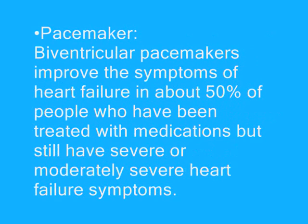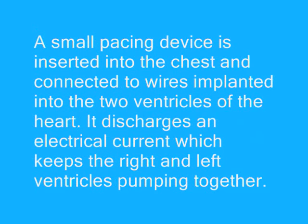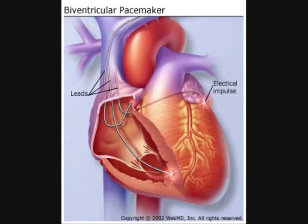A biventricular pacemaker can improve the symptoms of heart failure in about 50% of people who have been treated with medications but still have severe or moderately severe heart failure symptoms. A small pacing device is inserted into the chest and connected to wires implanted into the heart's two ventricles. It discharges an electrical current which keeps the right and left ventricles pumping together.